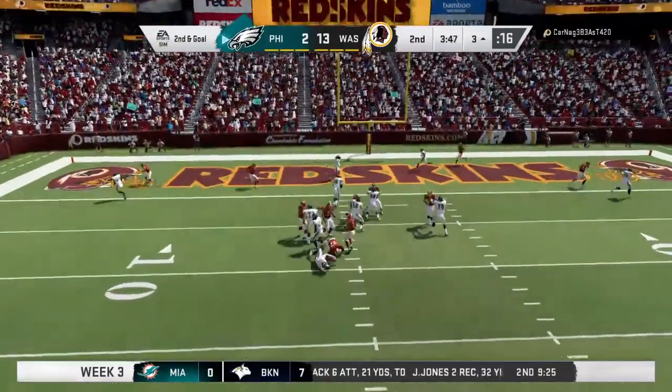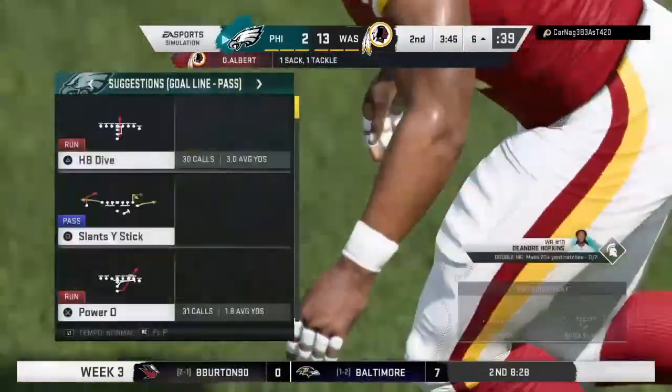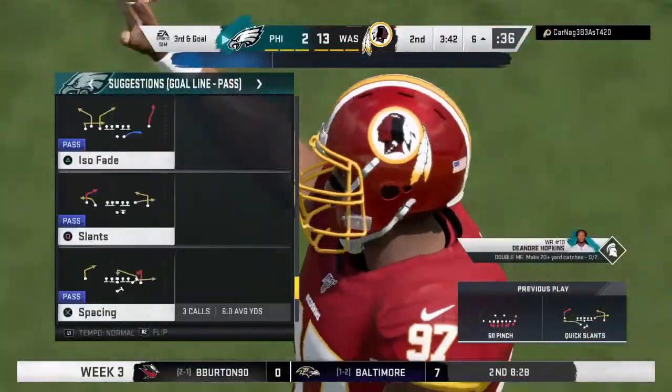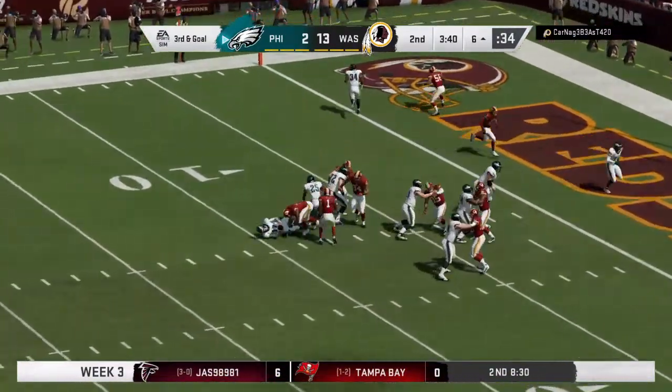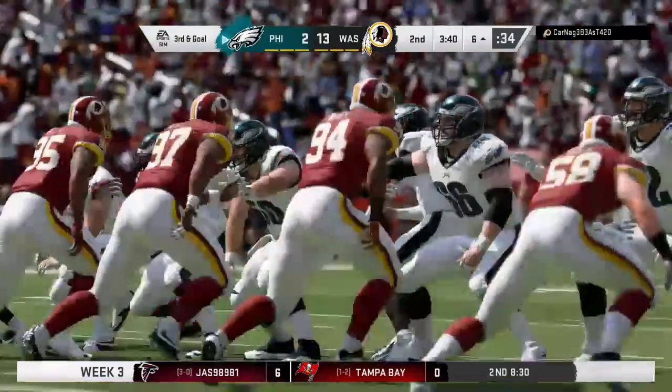Allen going to throw. Blitz coming, and down he goes. When you're this close to the goal line, you got to expect pressure from the defense, so the ball's got to come out fast. Got to get out of his hands quicker. Let's get this. Let's get this.